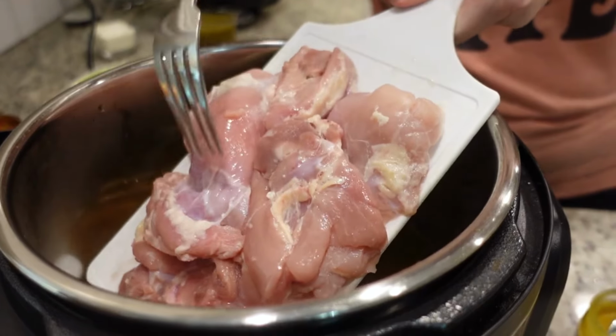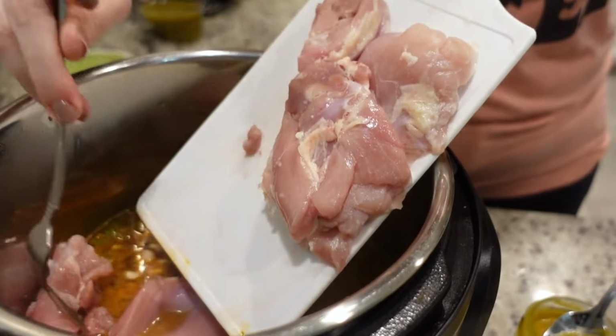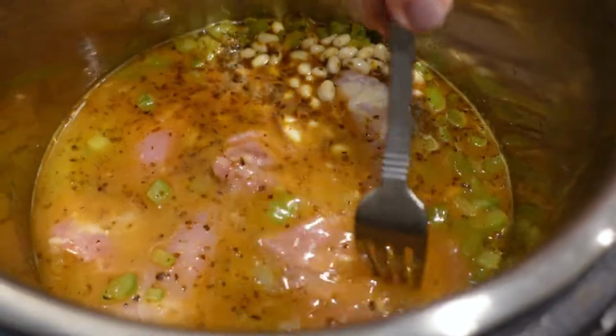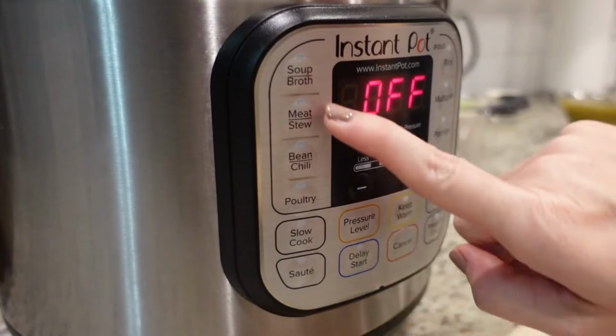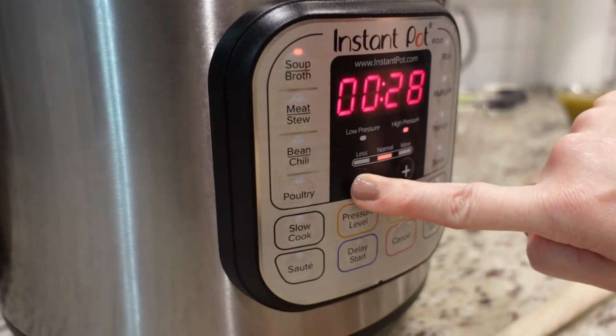And I'm adding in boneless, skinless chicken thighs. I've got about 1 pound here. And again, I'm halving everything. Okay, we're gonna use a button I've never used, and that's our soup button. And we're gonna set it to 12 minutes.